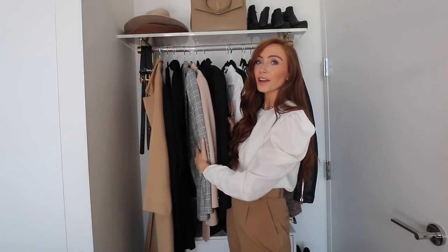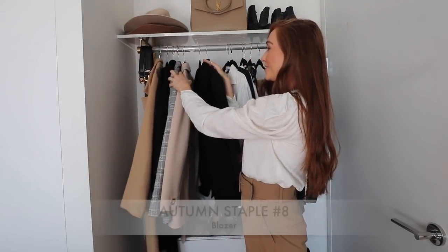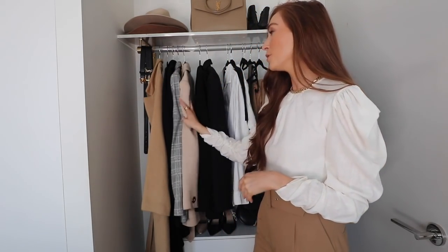Then next up, another category that I clearly struggle to whittle down, the blazers. So if you've been around for a while, you'll know I have quite a few blazers. I just love them. If I could, I would wear a blazer every day. I mean, that would obviously get very boring, but I just think they're so chic, they're so easy, and there's just so many ways to wear them. So I'll try on a few of the ones I've pulled out for you now.